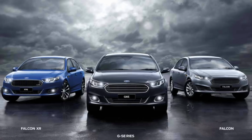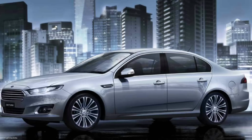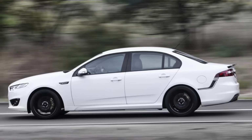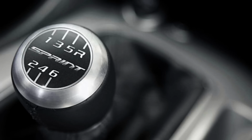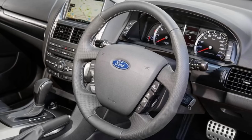The model range consisted of the Falcon XR6, the Falcon XR8, the Falcon G6E, the Falcon G6E Turbo, the Falcon XR6 Turbo, the Falcon XR6 Sprint, and the Falcon XR8 Sprint. Transmissions included the availability of the 6-speed TR6060 manual, the 6-speed 6HP21 automatic for the 4-cylinder and the 6-cylinder cars, and a 6-speed 6HP26 automatic, which was in the turbocharged and the V8 models.